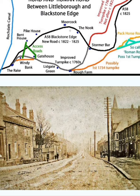So let's have a look at some other pictures. This is the A58 looking downwards as Greengate had to move to Whiteleys Road as it had to make a connection somehow.